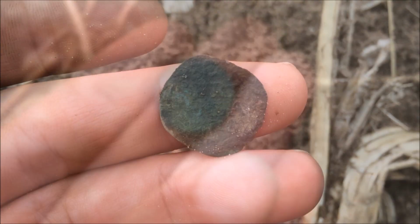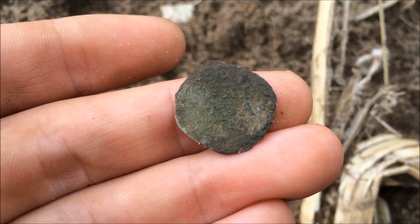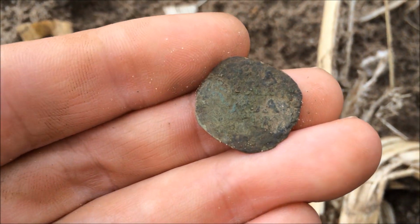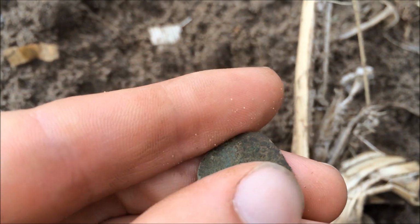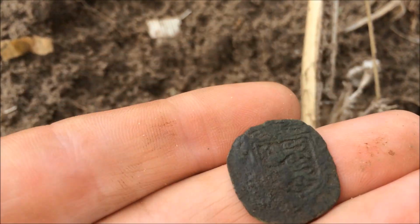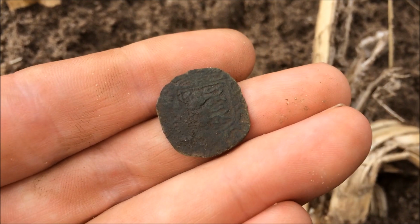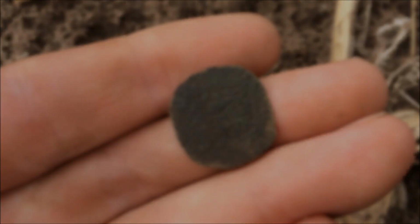Let's keep on searching. Okay, we found our first old coin of the day. I think it says Gelria and is dated around 16 or 1700, I think. Let's take a look at the other side. There you got a weapon. Very nice. So yeah, first decent find of the day. I'm happy. Let's keep on searching.